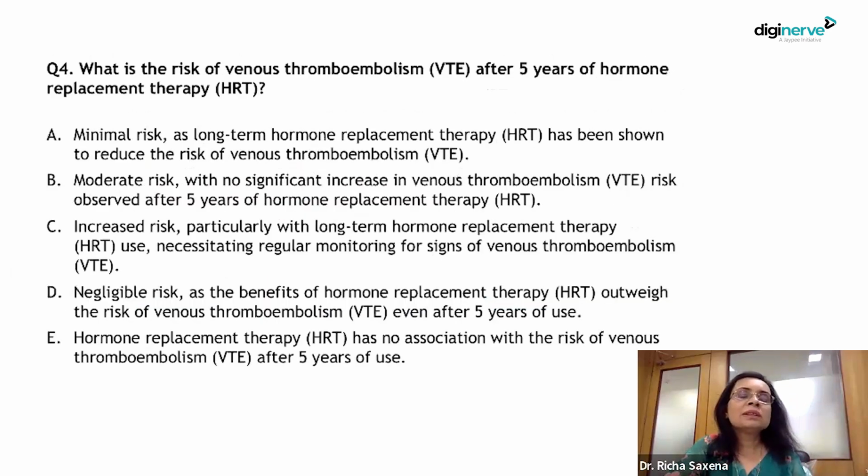Coming to the next question, what is the risk of venous thromboembolism after 5 years of hormone replacement therapy? So is there any risk of VTE after HRT? As per the WHI or the Women's Health Initiative study and the Million Women study, it has been shown that increased duration of HRT, that is more than 5 years, could be associated with increased risk of VTE. So if it is 5 years, the risk is there. If it is 10 years, the risk increases further. If it is 15 years of HRT intake, the risk becomes even higher. So it is directly proportional to the duration of HRT.